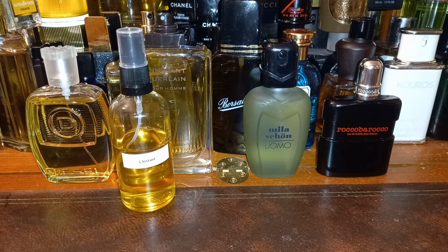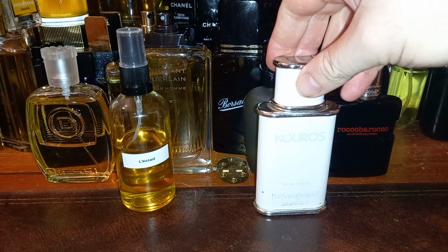This would make a really nice signature scent. There's a little bit of freshness, a little bit of sweetness, a little bit of darkness. I don't know who made this, but it's a very nice modern fragrance. I think it came out at the same time as Dior Homme, and while it doesn't smell like Dior Homme, it smells in that sort of mold, like the modern man, the caring man, the man who thinks before he speaks. It's very different from the Koros man.